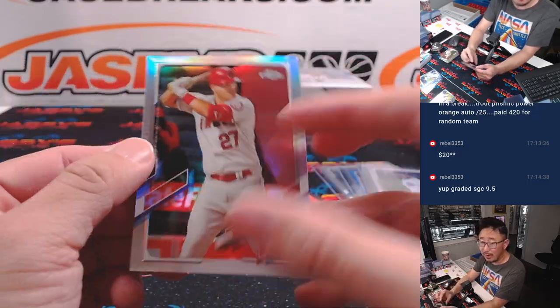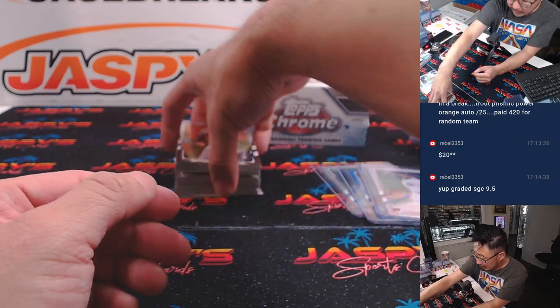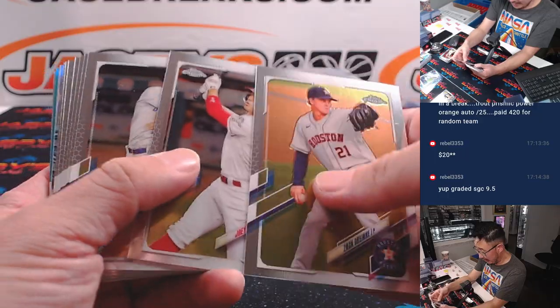And there's a Trout refractor. Let's hope he stays healthy next year.